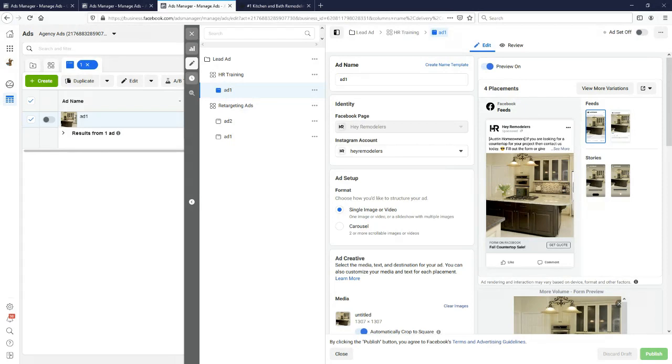So you pop in a picture here, whatever you have. I suggest you make it a square picture because it's going to take up more room when someone's on their phone. They're scrolling, and I say phone because most people are on Facebook or Instagram on their phone. So they're scrolling down, and a square picture is actually going to take up more landscape. So your ad's just going to be bigger to them.